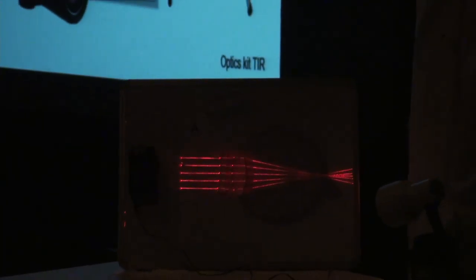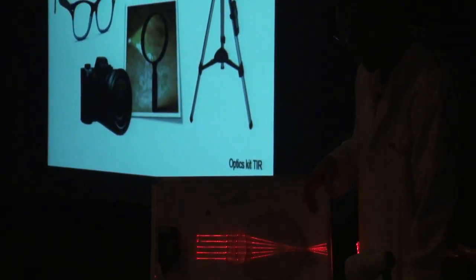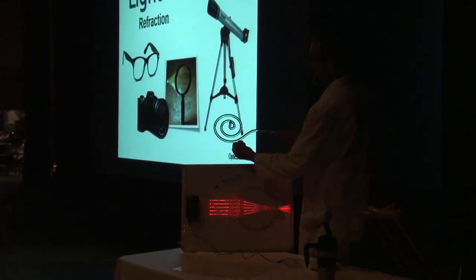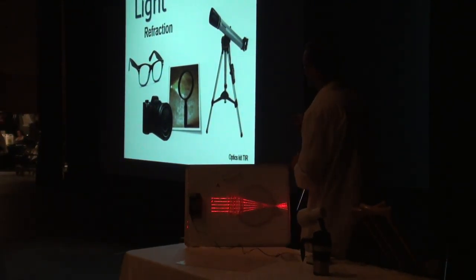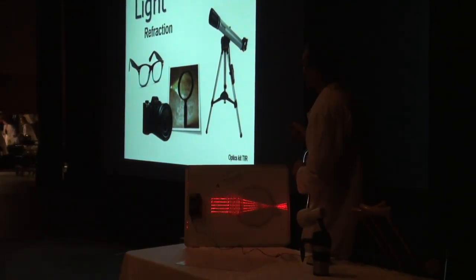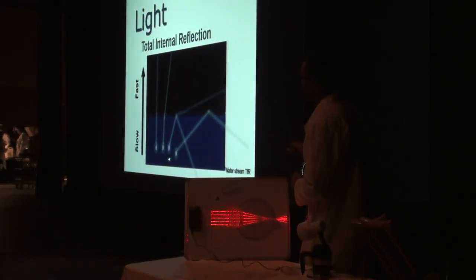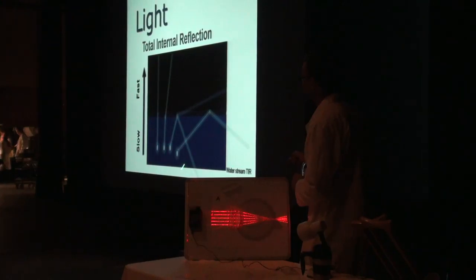So glasses, that's just one example. Anytime we're focusing light, there are other examples though. We can take a look here: telescopes, cameras, magnifying glasses, glasses, all of these things. Any place where we're focusing light, we can take advantage of refraction.